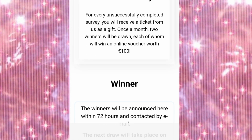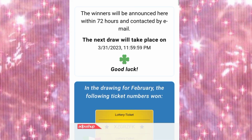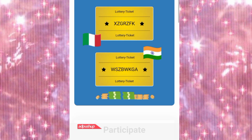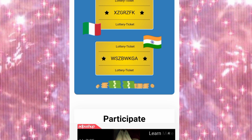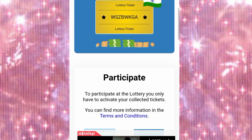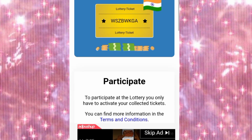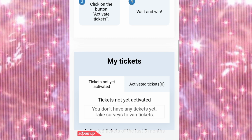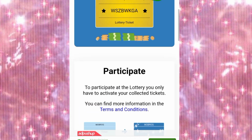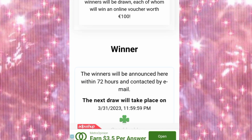So it said Moborog lottery. You earn €100 if you win a lottery. This one, I don't know if this is the available lottery for this country. But if these are the flags of your country, you can sign up. I think this lottery is for you guys. But they usually have a Nigerian lottery as well, but currently they don't have it. So if you are from any of these countries, you can sign up for the lottery. So let's just scroll up. So that's all about the lottery.